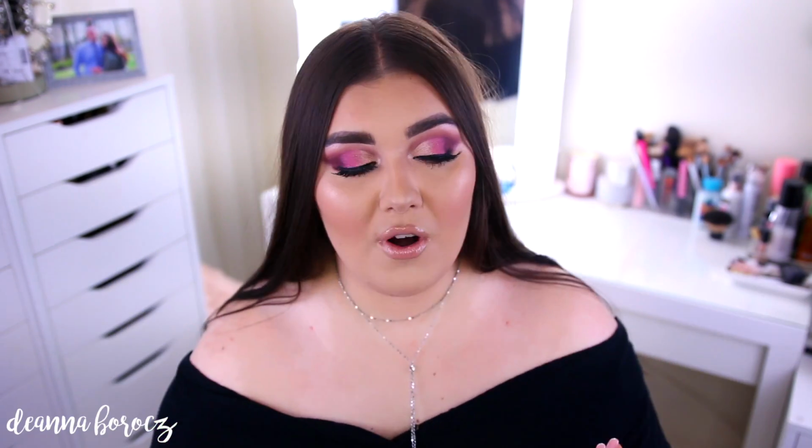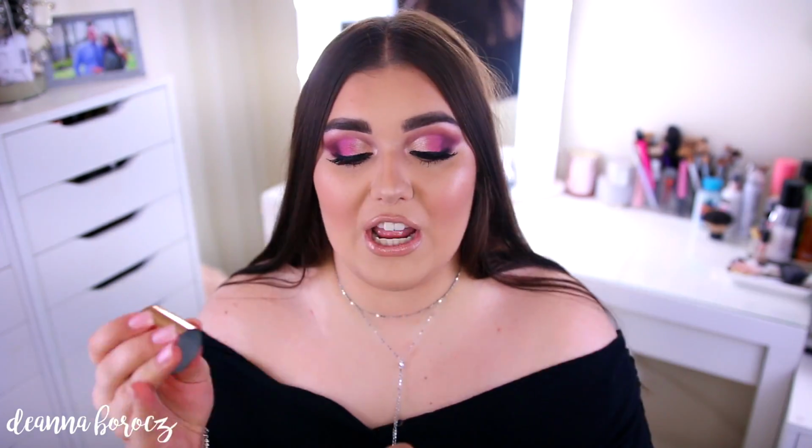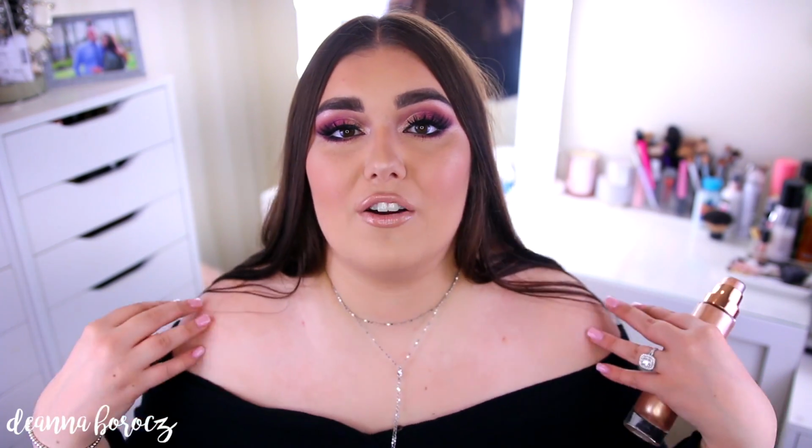Now when I use it, I either mix it in with a lotion like this, because I feel like it dries down a lot more than if I only wear this on its own, or I will use the smallest amount. It will get you your whole décolleté, your arms, your shoulders. It goes such a long way and you look beautiful. This has shimmer in it, like some microfine glitters.